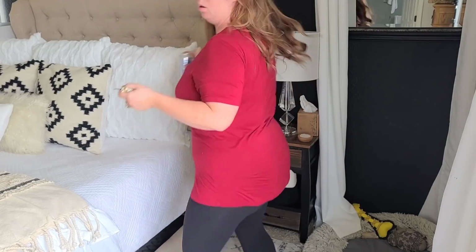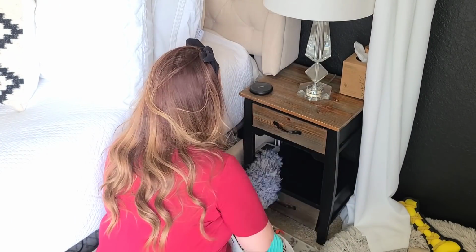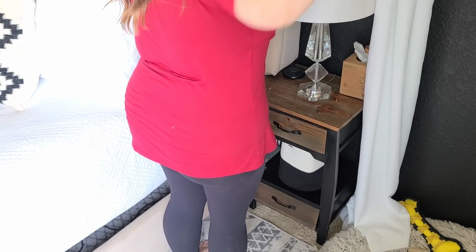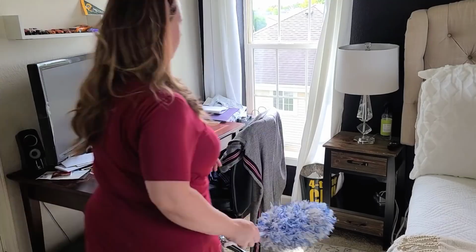And then I'm just going in and tidying everything up. My nightstand always gets really bad between Kleenex and diffuser stuff and baby stuff and my stuff and everything. It is always super cluttered. But I wanted to go around and just dry dust everything.